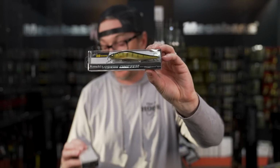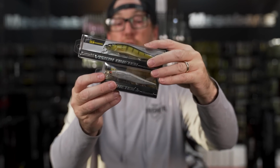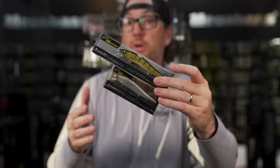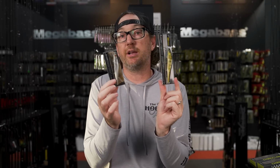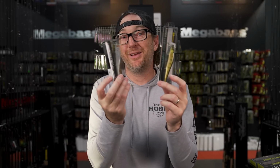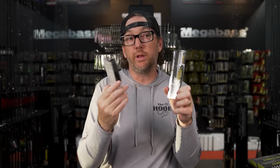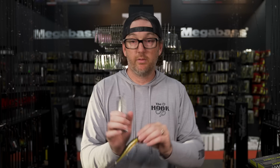So here's a regular 110, right? Sometimes when they just shy away from it, a lot of guys will drop down to a 110 Junior. Now, what's funny is in the store, if you walk over to the aisle, these look like two very different sizes, right? Because marketing. Notice the package is a lot smaller. So visually in your head, you're thinking, oh, this one's a lot smaller. But when you actually take the baits out of the package, hold that for me.